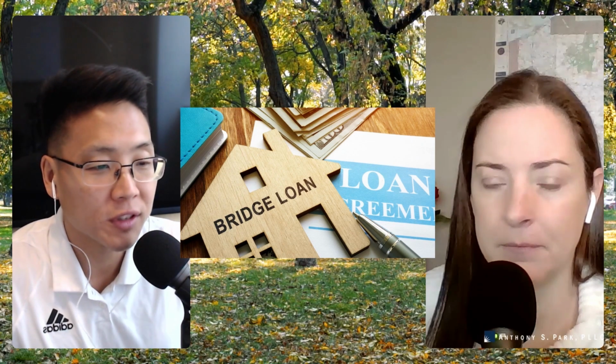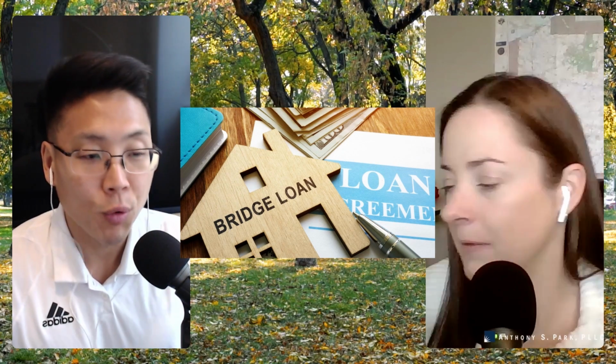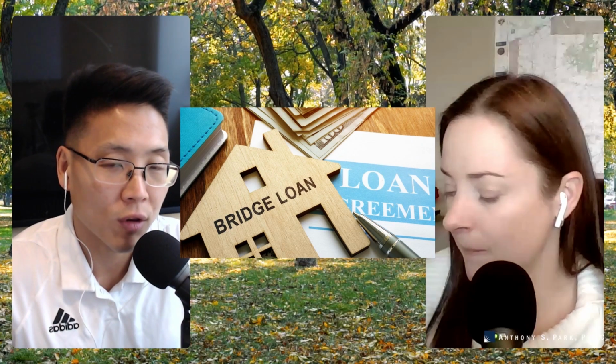So no, these are not the same as inheritance funding loans, which are quite usurious, and we're not fans of those. Totally different. This is a loan that's secured by the property itself. So I don't know if they put a lien on it, but otherwise there is security. And for that reason, it can have very reasonable interest rates. Sometimes in the right scenario, you might even get zero interest and have basically an interest-free loan.